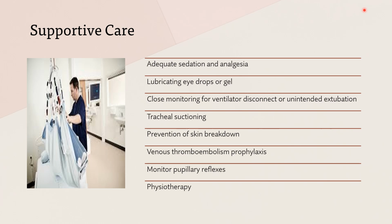To prevent skin breakdown and decubitus ulcer, paralyzed patients should be turned frequently and kept on dry, wrinkle-free bedding. Paralyzed patients are at high risk of venous thromboembolism, so prophylaxis, either pharmacological or mechanical or both, should be given. Pupillary reflexes should be closely monitored to assess neurological status.